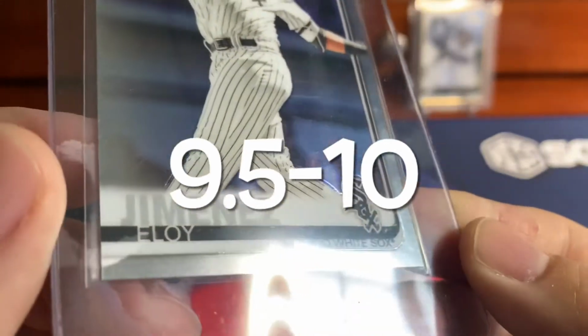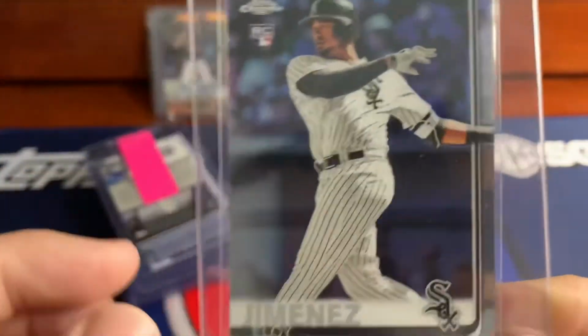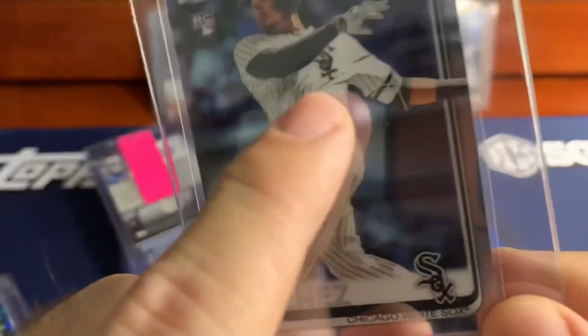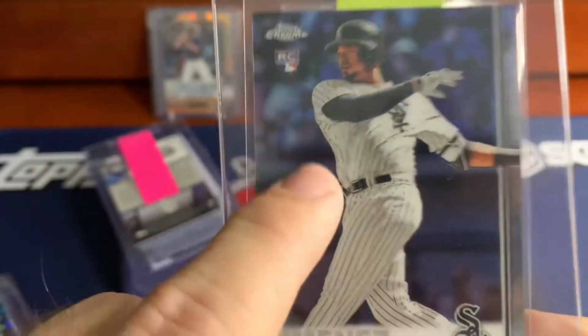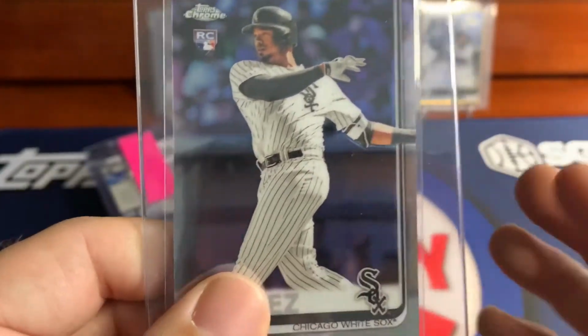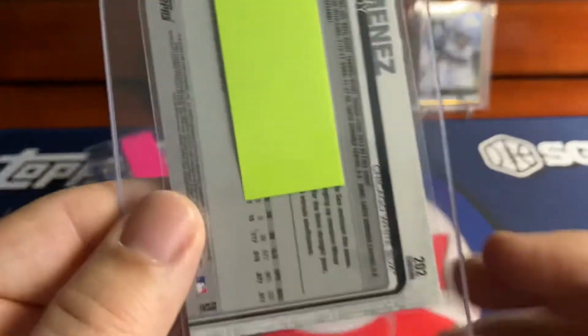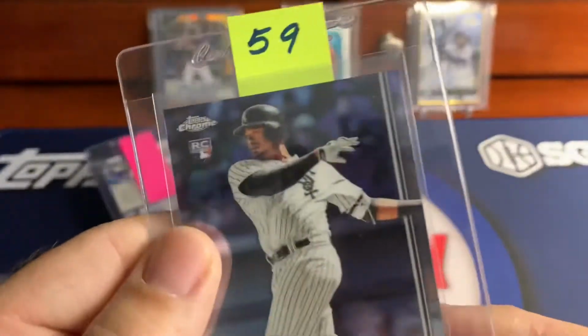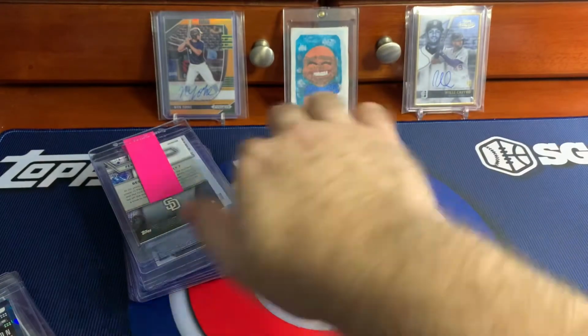Most likely a 10. Corners look great, edges look great. Maybe there was a dimple somewhere. That's the thing you gotta worry about for the chrome or the surface. Sometimes there'll be little dimples, little imperfections, and that might knock it down, but I think most likely we'll get a 10. We'll say 9.5 to 10.